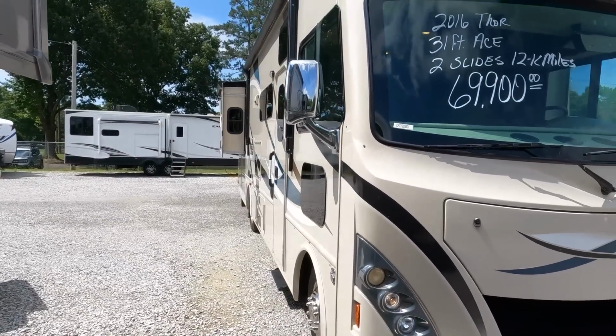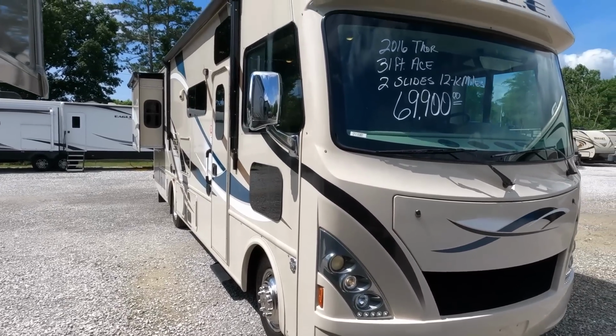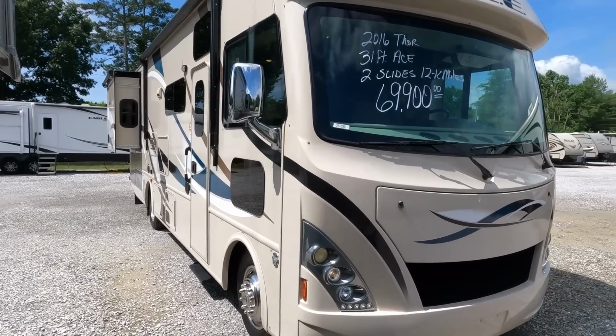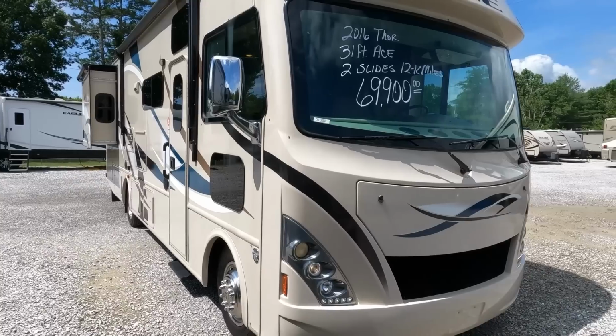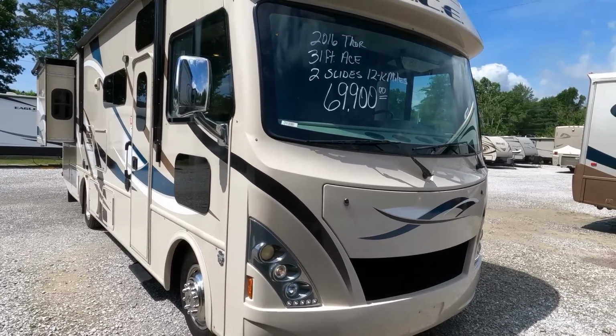I like the looks of them. They remind me of an old 70s Winnebago Brave, just a modern version of it. And just a good looking motorhome, guys. And we sell every one of these just quick. And this one's going to be no exception.